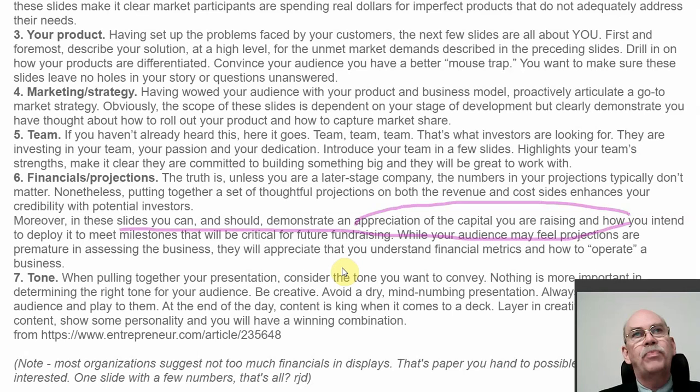That's what it is. Why? Because you want to meet some milestones. You're going to tell them, this is the objective. If I can do this and this with this money that you're giving me, $1 million, then it's going to look like, oh, you're really going places, and now more people are going to want to give you more money.